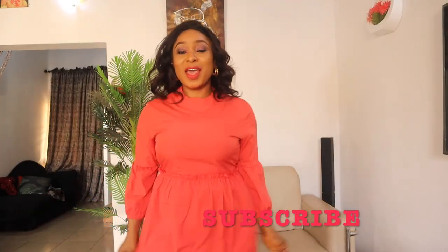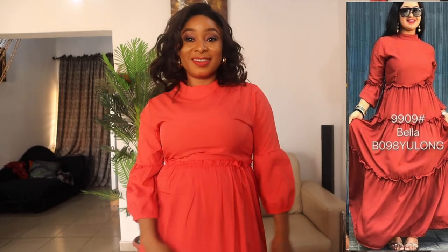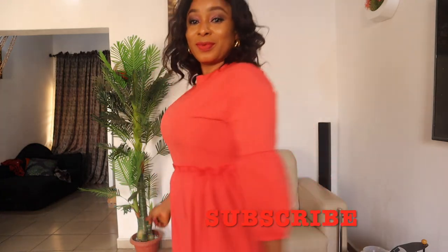And here, guys, we have a beautiful Caribbean style dress. Oh no, I have to find a way to show you guys this dress from beginning to end. So guys, can you see this? Beautiful.